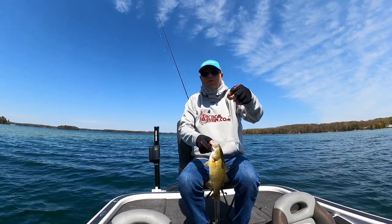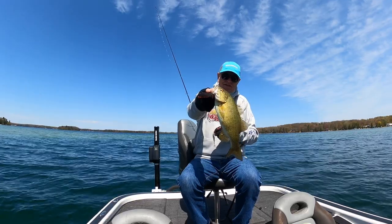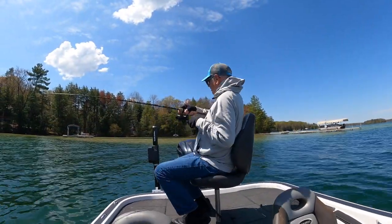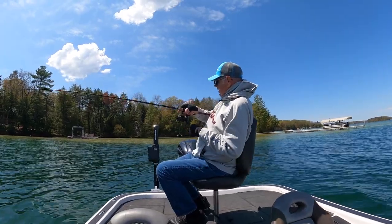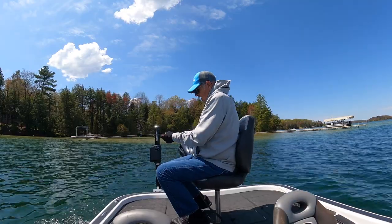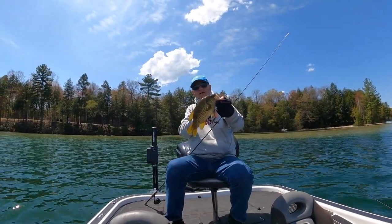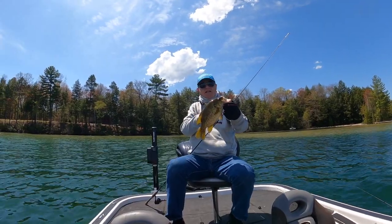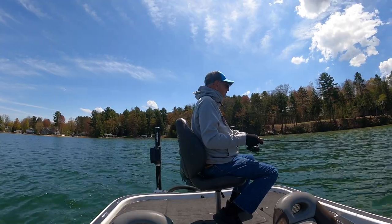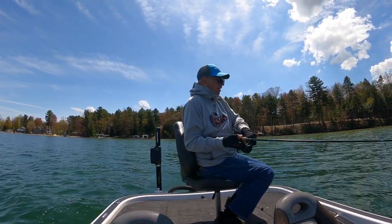3.3 Kitech with a guppy head. Nice fish. Nice. Rock bass. First one ever landed. Got him? Yeah.